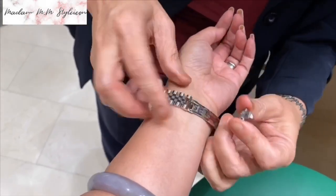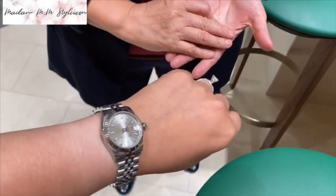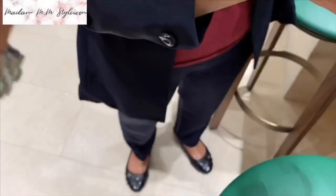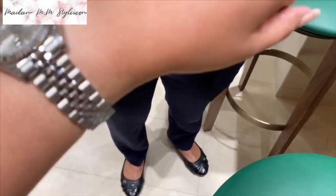Before you take it home, I want to make sure I lock tie the pins for you. Okay, perfect. You could try it like that. I don't think you need another link. Yeah, this is perfect. I want it loose like that, similar to my other one.